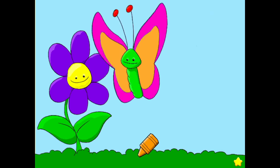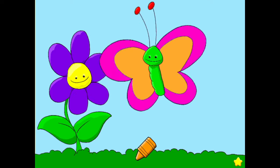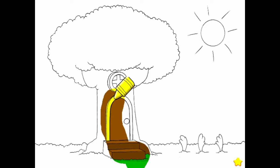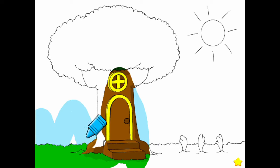Watch me, watch me flutter by. I'm a lovely butterfly. Okay. Ooh, this looks like Reader's tree.